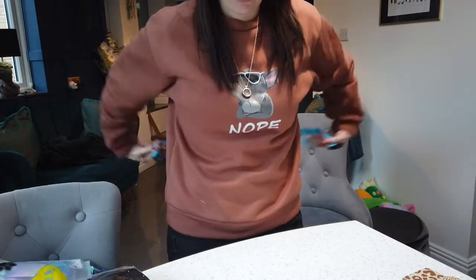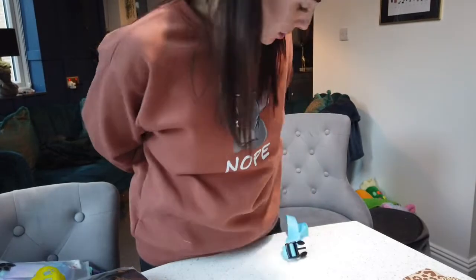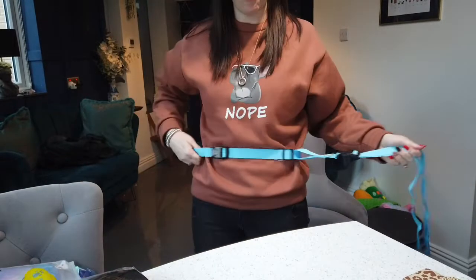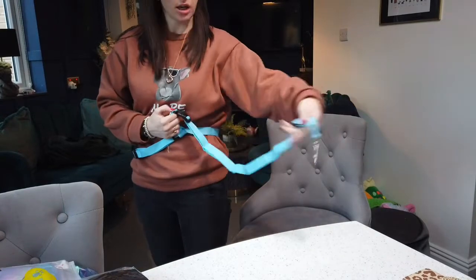And let's... Okay. Definitely not that skinny. Obviously now I can tighten it. So yeah, you walk, you have this around your waist, and then this is your lead, and then you have your dog clipped onto the end.